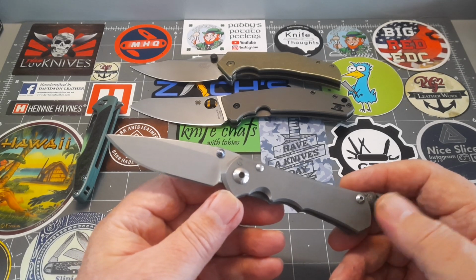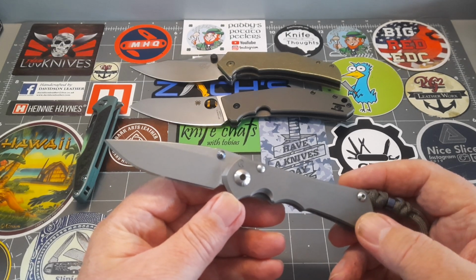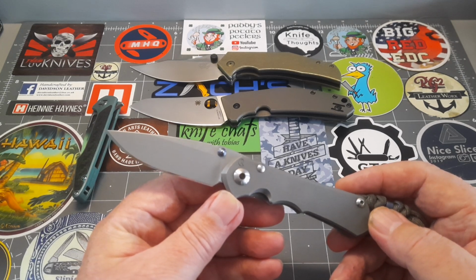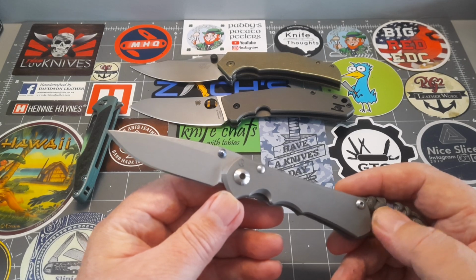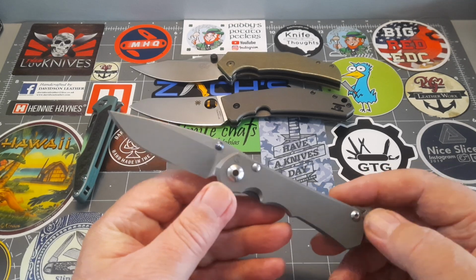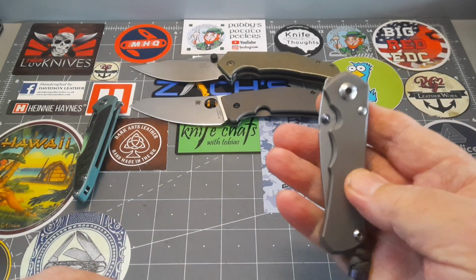You know, I think the simple thing with a Chris Reeves knife, you have to hold one in hand. You have to feel what it's like to even start to think what it's like to use, because I think this is just one of the best user knives. Never mind high end, it's just a best user knife. It is amazing for EDC, for an everyman EDC.